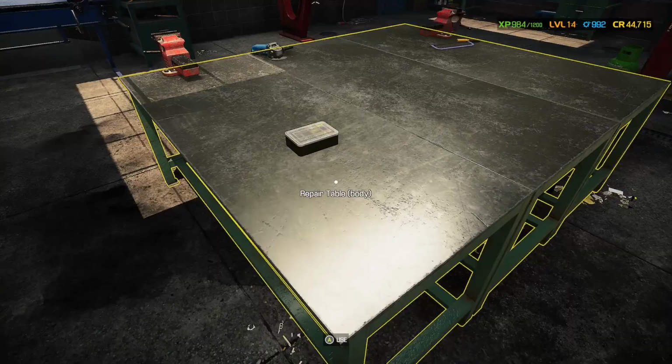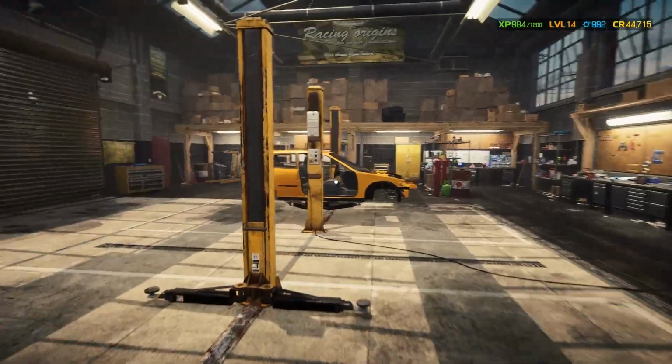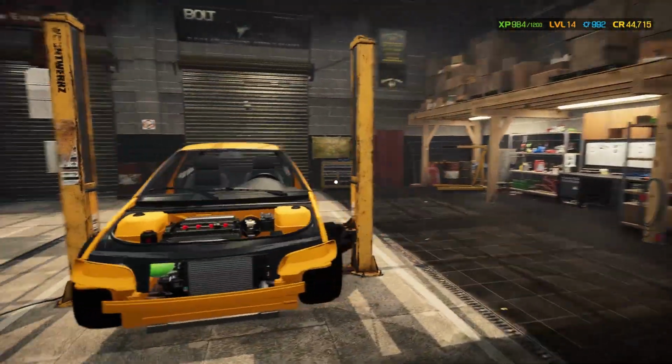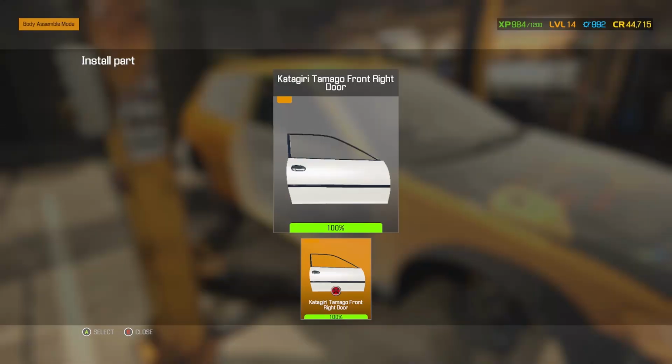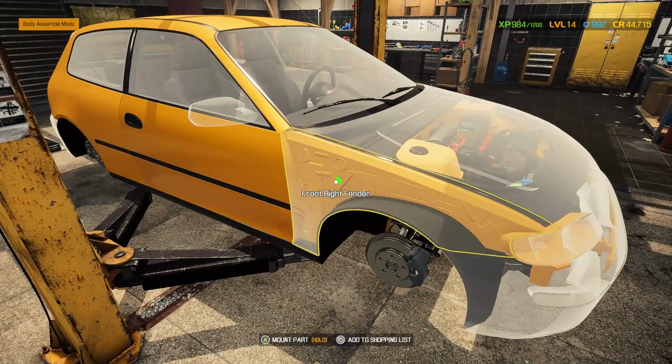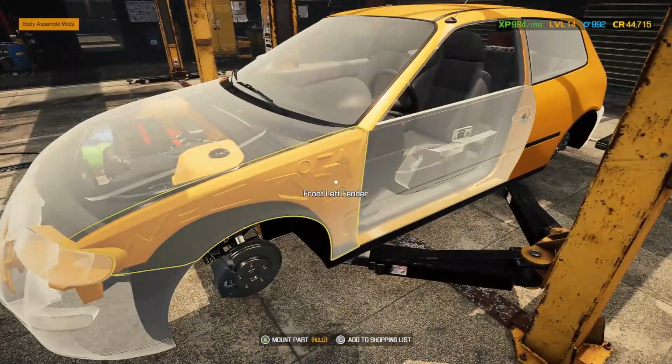All right, all the bits and bobs are repaired and fixed. We're going to have to put all new glass in this thing and headlights and taillights too. Let's go ahead and put the doors and fenders back on because we're going to go into the special body shop and try and put on a custom hood and custom bumpers.